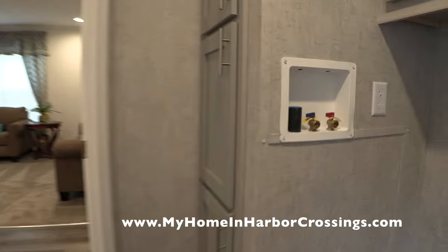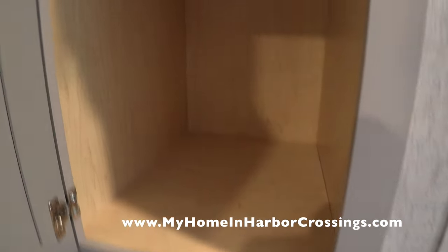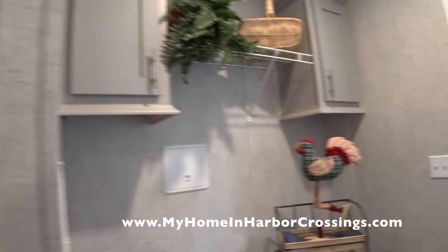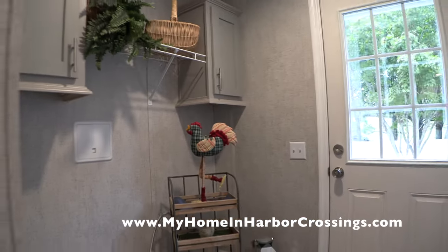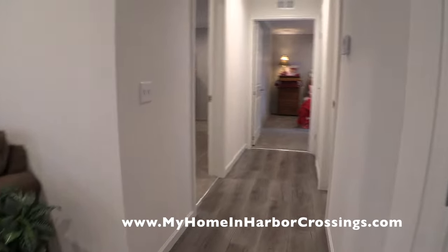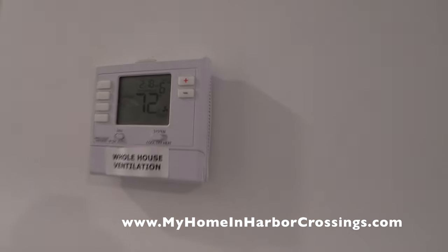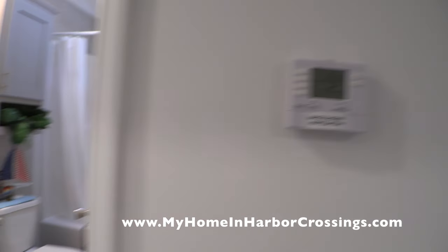So in the laundry room, you have this wall that is water-resistant paper. Again, another cabinet. Beautiful colors, very soothing and easy to work with. You could do any color design with gray. It's a great neutral color. Here's your thermostat. It's also programmable.